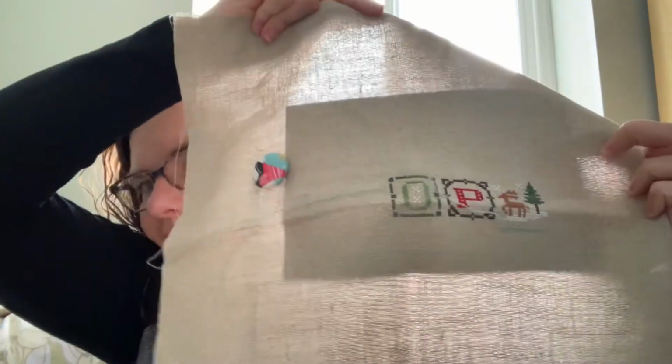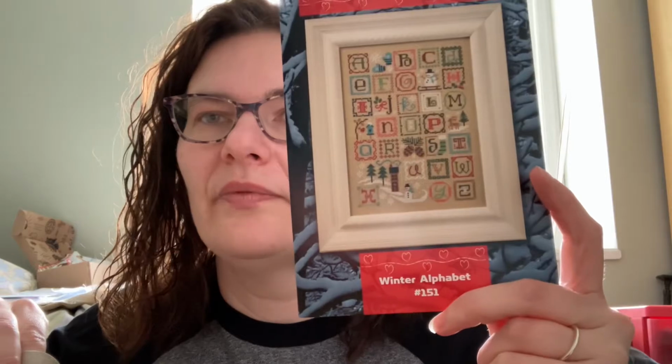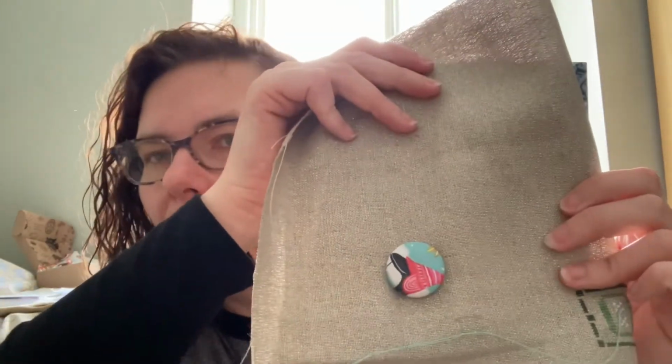This was one of my November starts. I thought, oh yeah, I'll get back into the stitching bug. Yeah, I didn't. That's as far as I got. It's Lizzie Kate's Winter Alphabet. Super cute, adorable. And I don't know if you can see it because of the window, it is sparkly thread or fabric. You know what I'm trying to say.